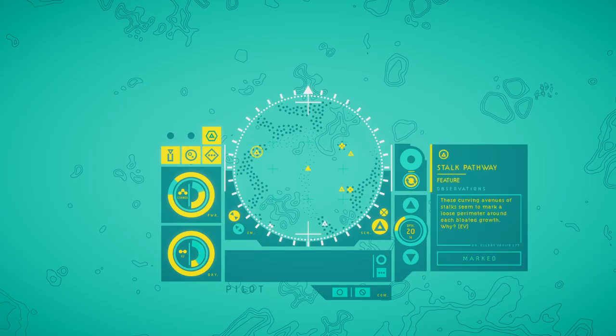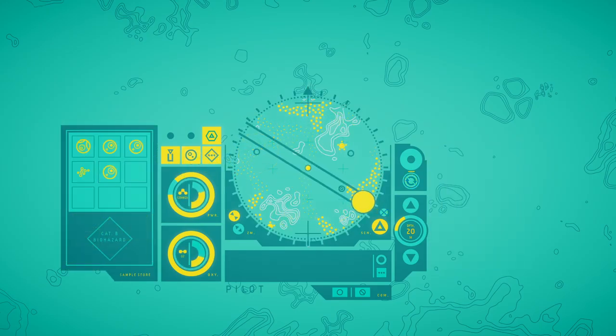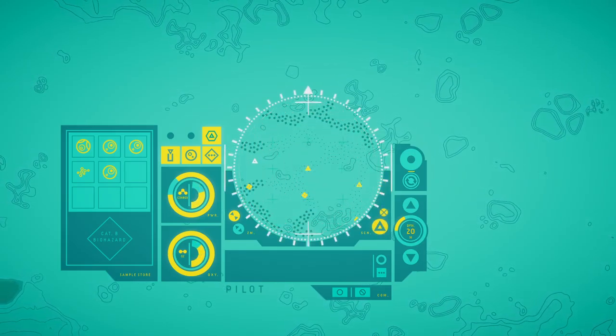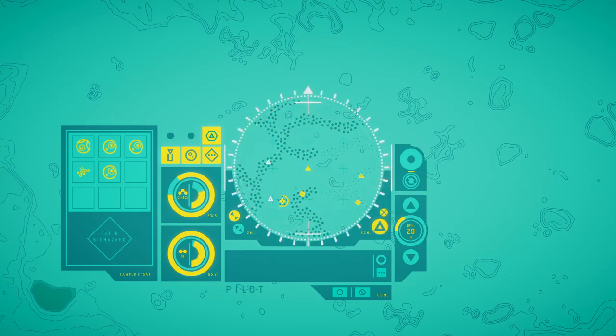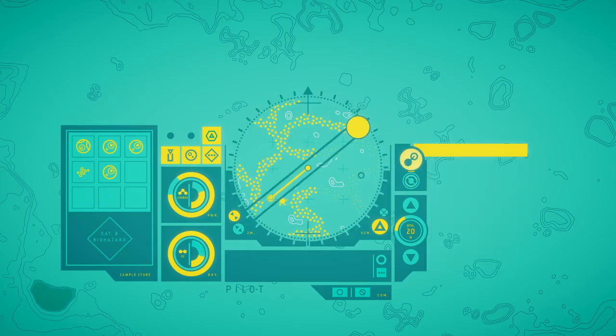These curving avenues of stalks seem to mark a loose pyramid around each bloated growth. Why? The membrane of these stalks is thin enough to be translucent in areas, stretched to breaking point by whatever is inside. This pulsing growth sits in a strangely shaped clearing. What causes the stalks to grow like this? There's something I'm not seeing here.